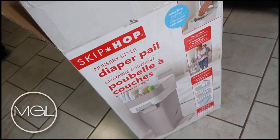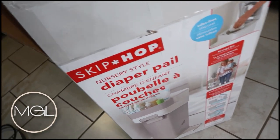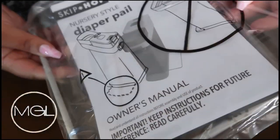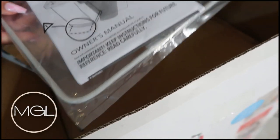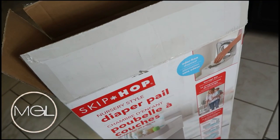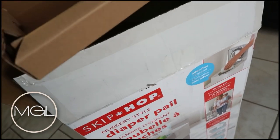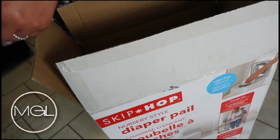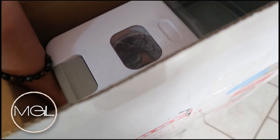All right, y'all, so I'm getting into nesting mode, and my mom knew I wanted this, so she ended up getting me this. This is the diaper pail from Skip Hop, and look, you guys, I'm so excited. So basically, this is supposed to keep the odor of the diapers down. Of course, throwing them out consistently will help to keep the odor down. But still, it's great for in the middle of the night or whenever you just don't feel like running and taking it outside or whatever the case may be.